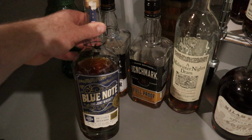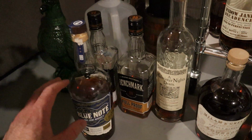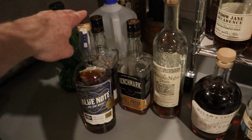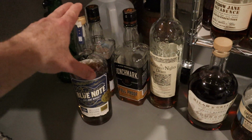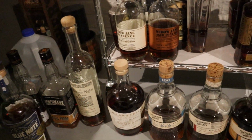A Blue Note Juke Joint Whiskey Uncut Unfiltered pick. This beats some Stagg Jr. So if you're out there going, I can't get Stagg, it's not the same flavor profile, but for like 50 dollars, this is going to be better. So there you go. There's the collection update.